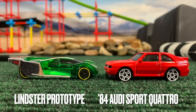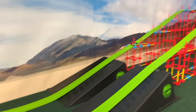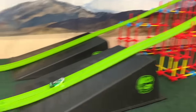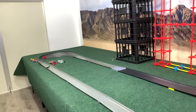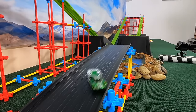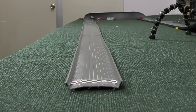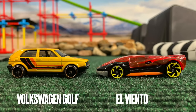Leinster Prototype in the Audi Sport Quattro. Leinster in the Quattro. Leinster loses a length there at the beginning, but fast up the hill. Starts to pull away here. Here comes the jump. The Quattro is not even on the screen. There he goes. Leinster finds and loses control, but he's knocked ahead like it's billiards. Take a look at that replay. Leinster slows down here, goes backwards, but just like the cue ball hitting off another billiard ball, that's how he was knocked across the line.